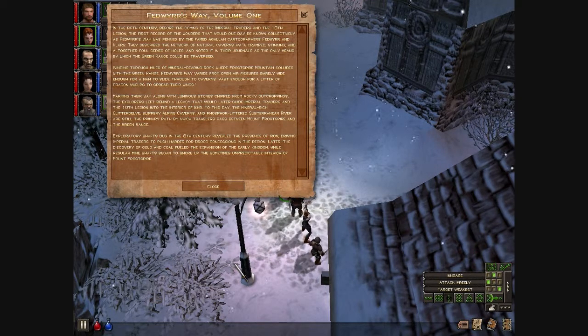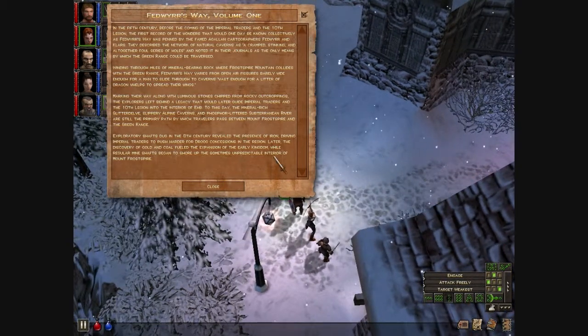Exploratory shafts dug by the 8th century revealed the presence of iron, driving Imperial traders to push harder for Druid concessions into the region. Later, the discovery of gold and coal fueled the expansion of the early kingdom, while regular mine shafts began to shore up the sometimes unpredictable interior of Mount Frostspire.